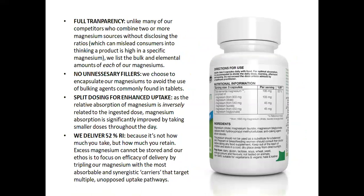So we avoid fillers. We're really putting our foot down on fillers, and there are no unnecessary fillers in our new Triple Mag. Split dosing, and we deliver 52% of the NRV. So we have formulated this for efficacy. We're looking at how to absorb it, how to retain it, the synergistic benefits from multiple carriers, and the synergistic benefits from having multiple targets of uptake as well.